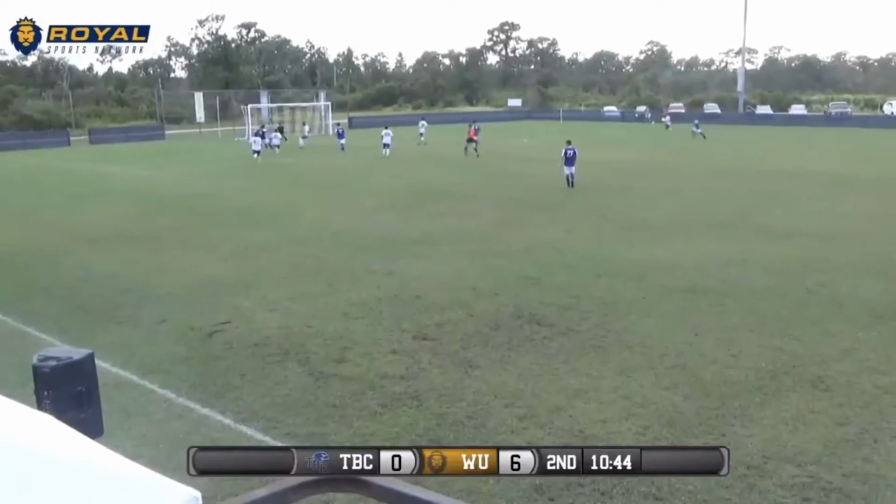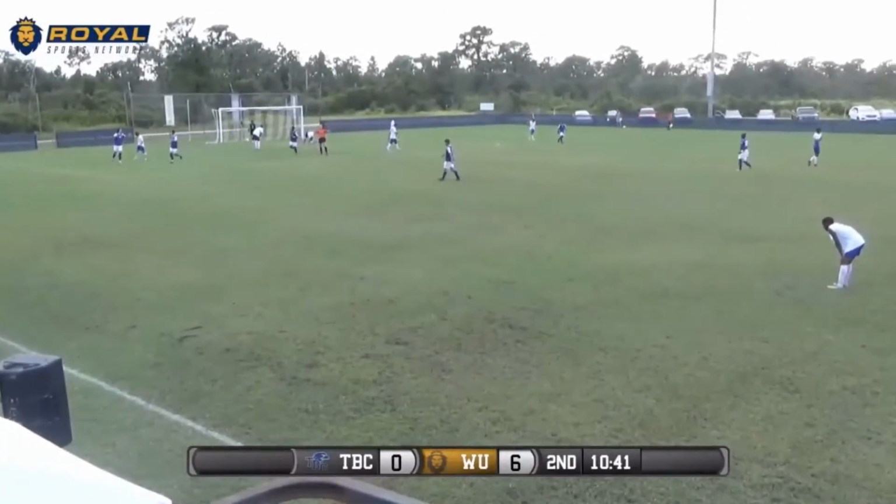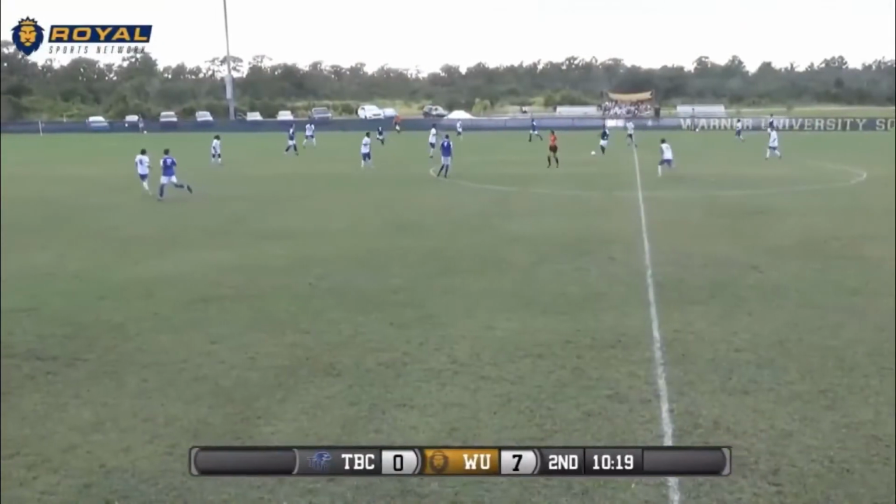Filip Rakovic, he's going to take a second chance. And it's good! Another goal! Filip Rakovic, his second goal. Royals at midfield.